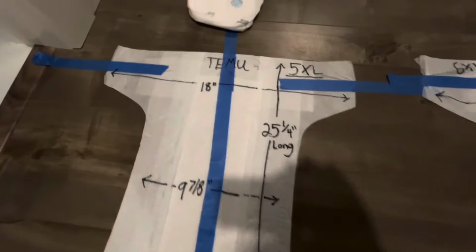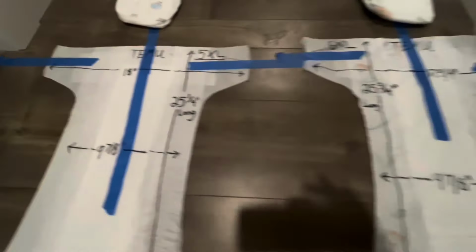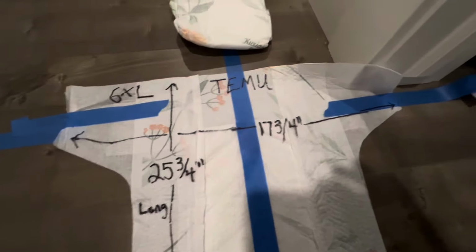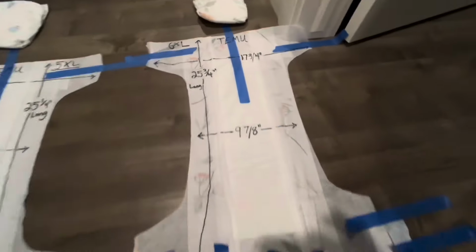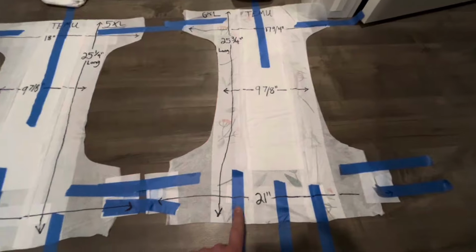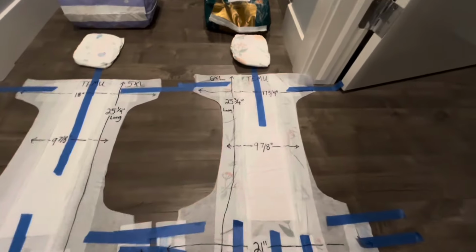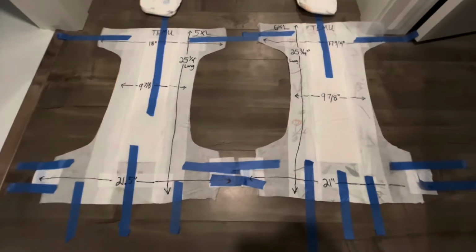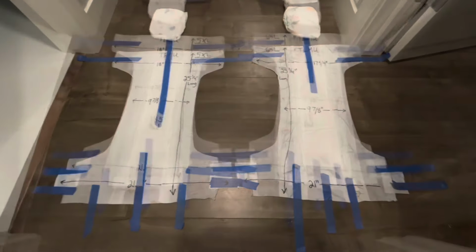And the 5XL is 18 inches wide at its maximum on the front, and the 6XL is 17¾ inches, so we lose a quarter of an inch. So far, all around we've lost about three quarters of an inch to the diameter of the person it might fit. And I'm just going to shut off the video for a second. I'm going to measure the pad length real quick for you guys, and we'll get that number for you right away.